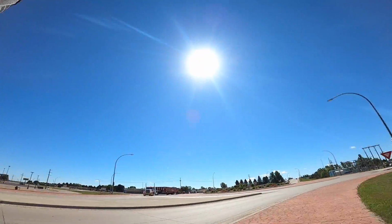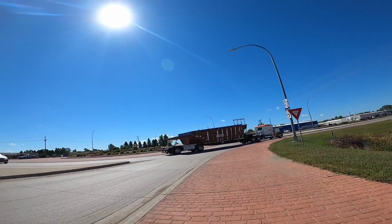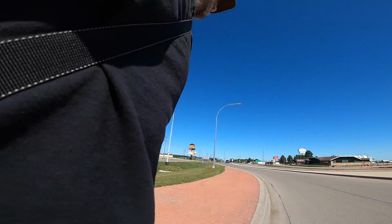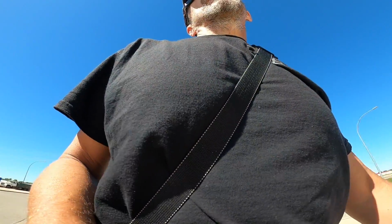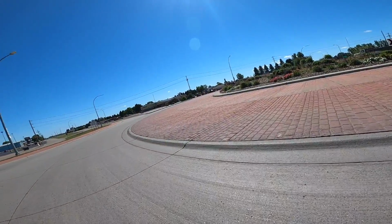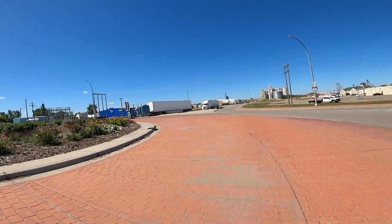Yeah, I went for a walk to test my camera, and I missed one big load. Now here's another one. But this guy is light, he just has a step deck. But this is a cool spot to observe. Big trucks. Hold on. Now this was a regular intersection with a stop sign.